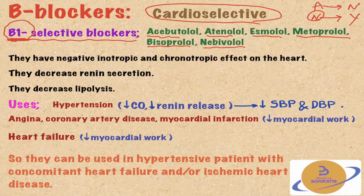In the cardioselective we have nebivolol. In the non-cardioselective or the non-selective beta blockers we have another medication that starts with N. We're going to talk about it when we reach that point.